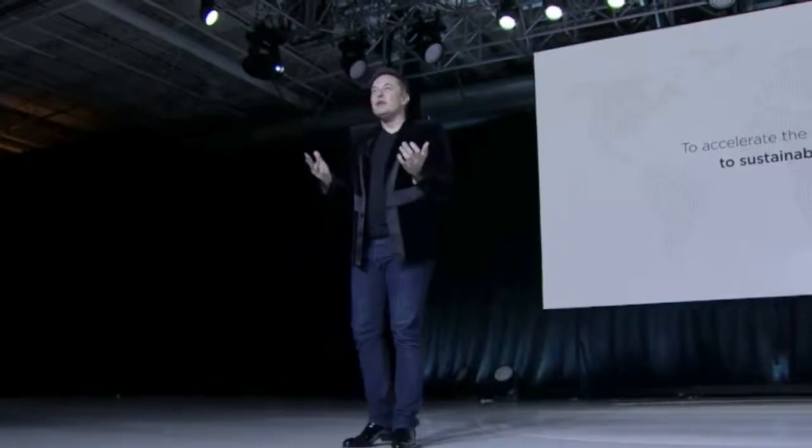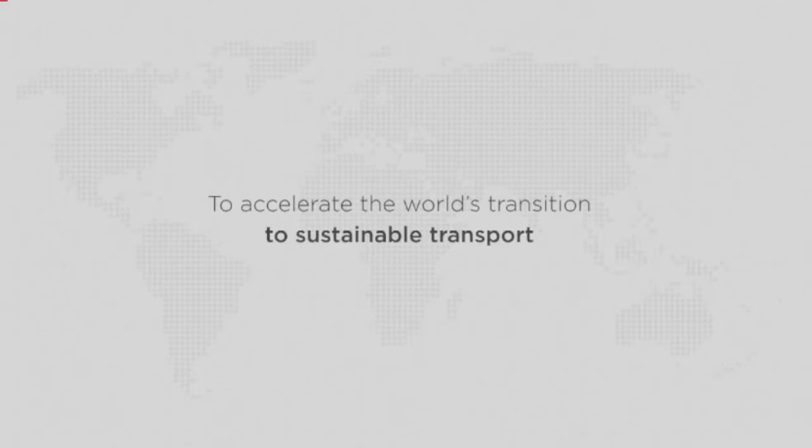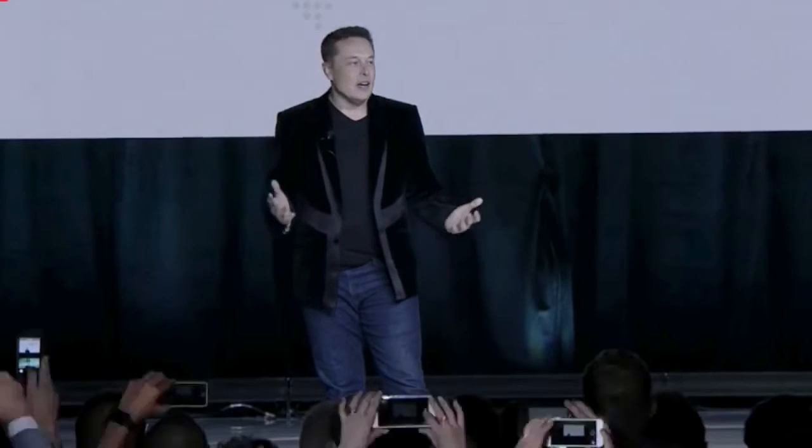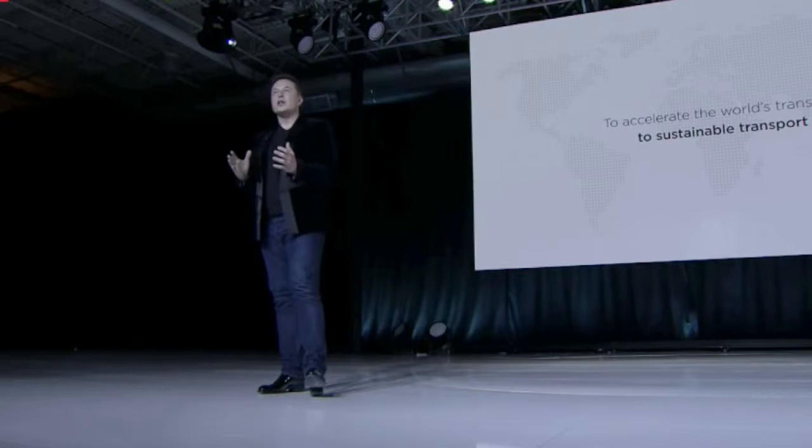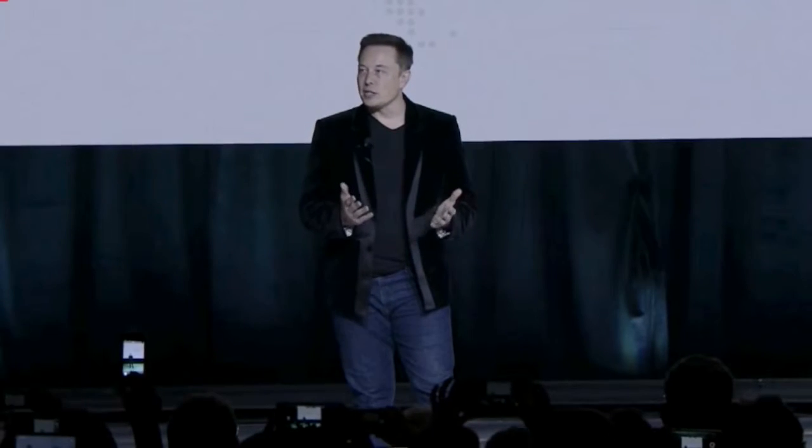By reminding people what the mission of Tesla is: to accelerate the advent of sustainable transport. As I think you guys know, it's incredibly important that we move to a sustainable world sooner rather than later. The sooner we do it, the better it is. And it's important to show that any type of car can go electric.